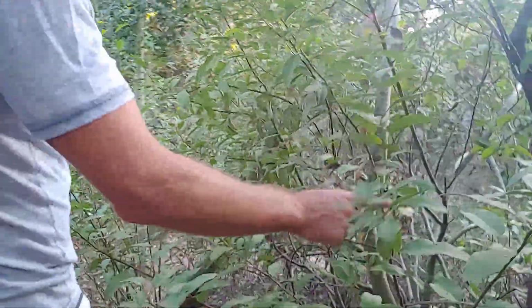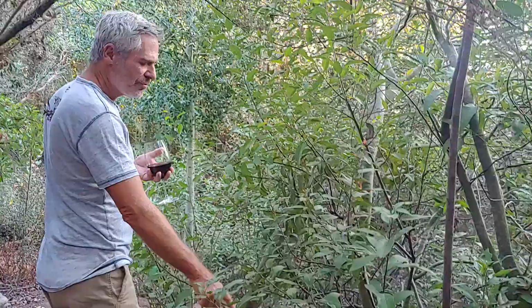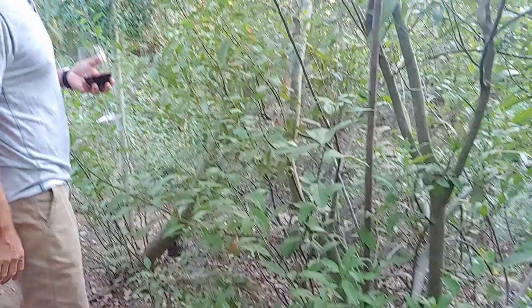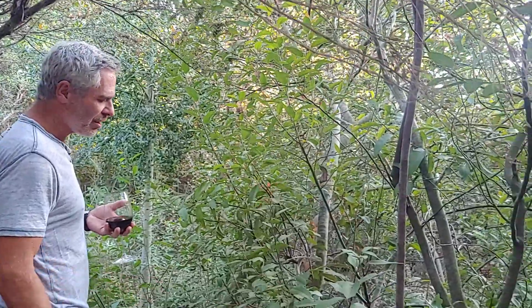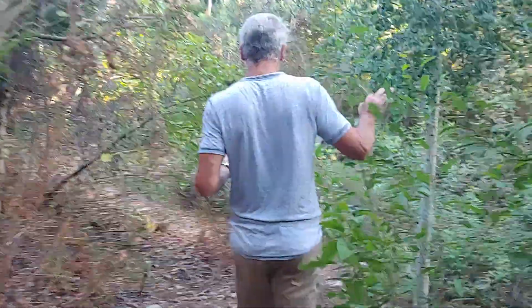This is California Sumac. Also, these roots can go down 40 feet. So it's one of the deepest rooted of all the different shrubs, and they share a lot of water with surface plants, surface root plants.